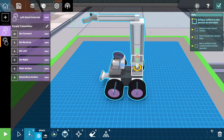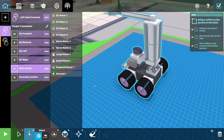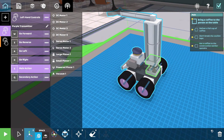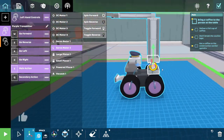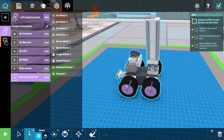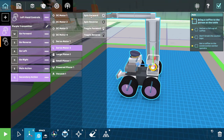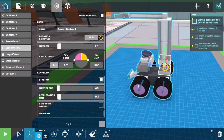Let's go into controls. And we're going to have to use the left and right, essentially, right? Main action. I think I'm going to have this do the hinge. Which one is that? I don't know. Which one is this? Servo motor 2. Okay. We're going to have this, obviously, go forward. Would be essentially go forward, so that's fine. So we're going to have that be here. I kind of have that backwards, actually. Let's have this one, servo motor 2, be going forward, so that the Q goes forward. And main action will go reverse. There we go. And let's go into the controls for this one.